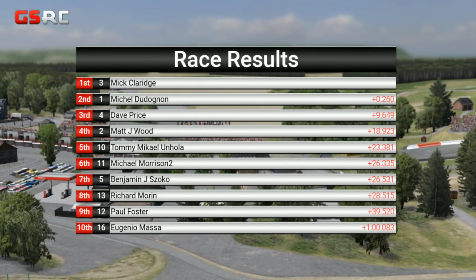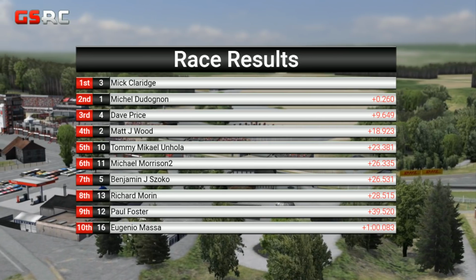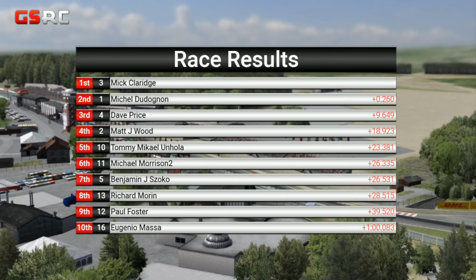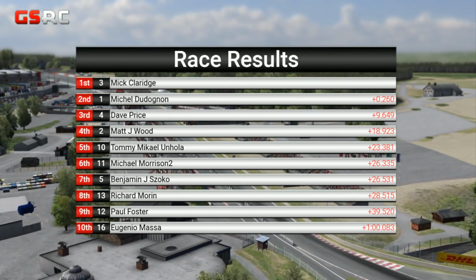How about this drive? Matt Wood didn't get a lot of love on screen. 17th to 4th. A great run for Wood as he comes home just ahead of Tommy Unhola in 5th position. The back half of your top 10, Michael Morrison and Benjamin Zocco, they battled the whole race. Watching most of it was Richard Morin.